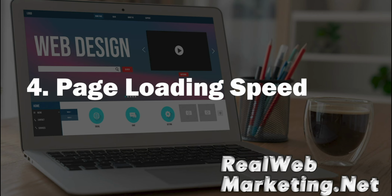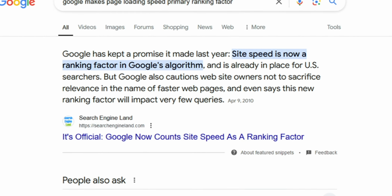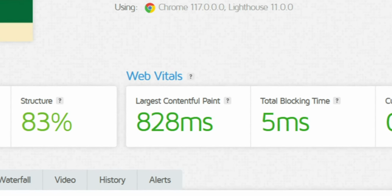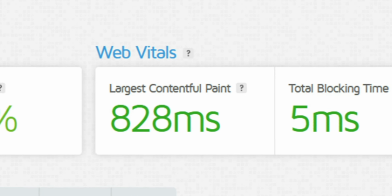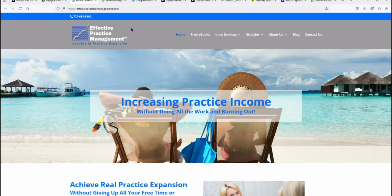4. Page loading speed. A couple years ago, Google made page loading speed a primary ranking criteria. The most important metric here is called largest contentful paint. I didn't make this term up, which is how long it takes for the content above the fold to load. Above the fold means what you see on the screen before scrolling down. Largest contentful paint, or LCP, should be under 2.5 seconds.